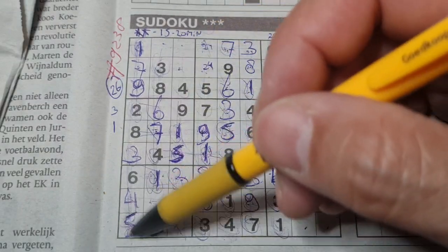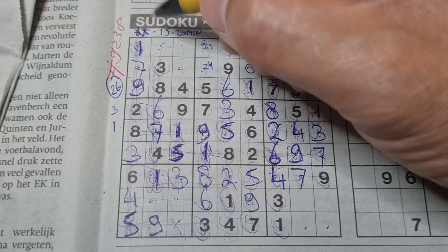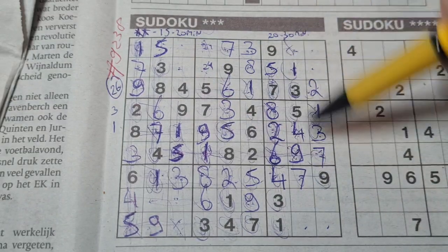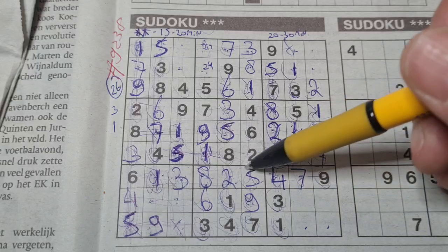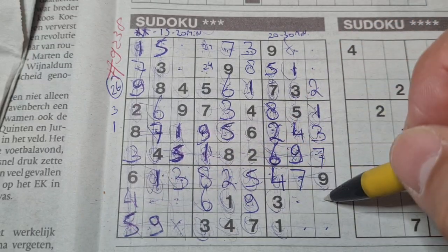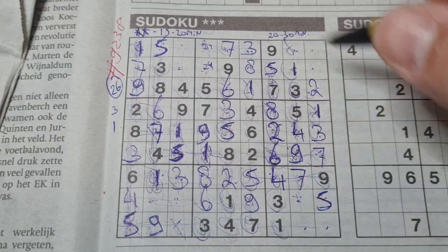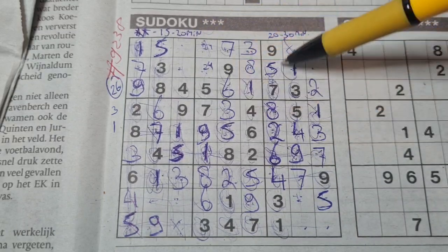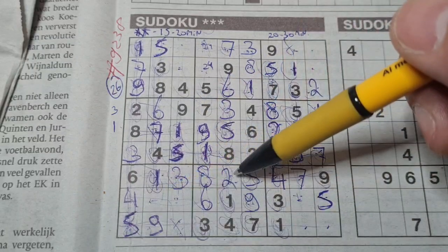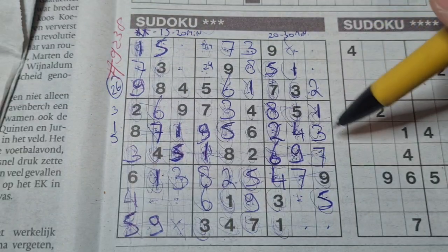5 in the third column, 5 in the first column, so the column 3. Second column, the only place left for the 5 should be there. 5 in this row, 5 in the last row, so the row between, the only 2 places left for the 5 should be here or there. We have a 5 in this column, no 5 there. 5 should be there, and all the 5s are used. I can see digit number 3, number 5.